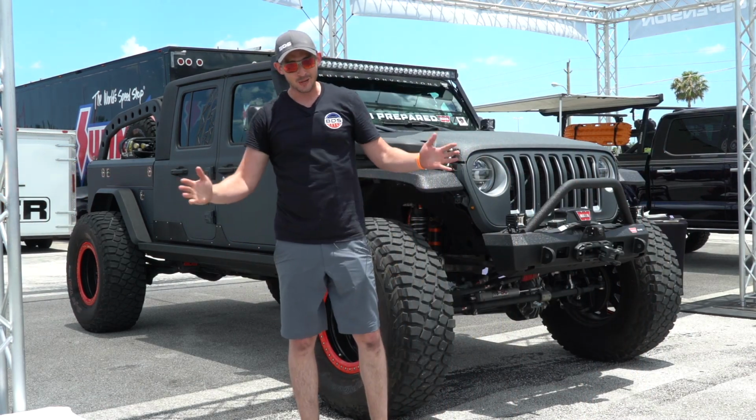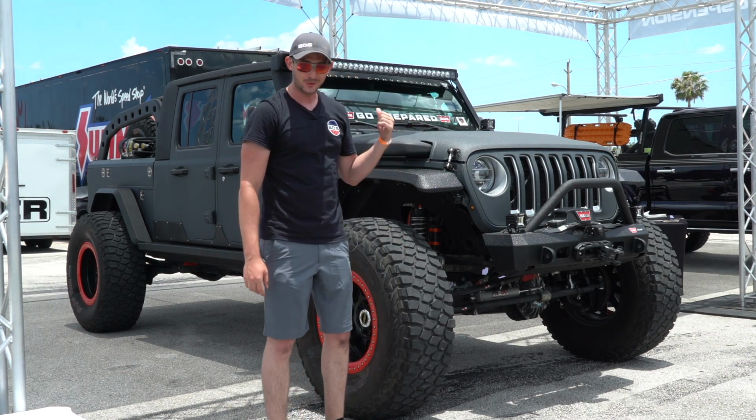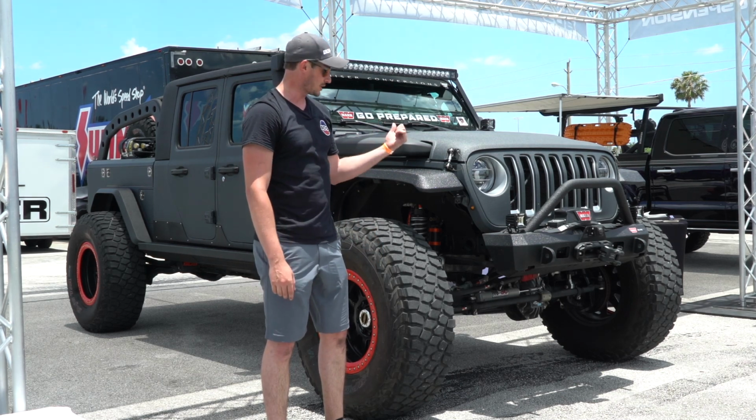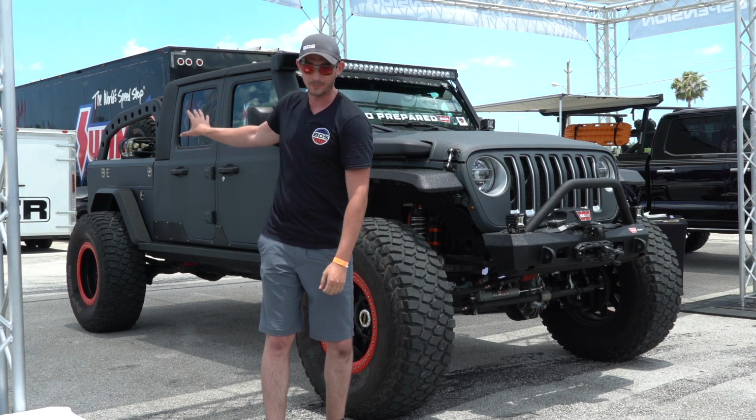I'm out here in Daytona Beach, Florida for the Daytona Truck Meet. Now behind me, I got a 2018 Jeep Wrangler JLU. Not a Gladiator. They actually took this Jeep to Bruiser Conversions, chopped it in half, and built their own custom work bed in the back.